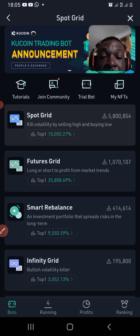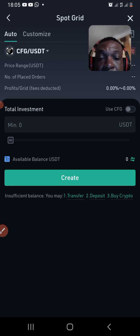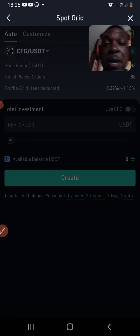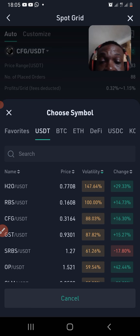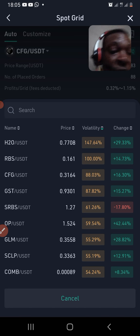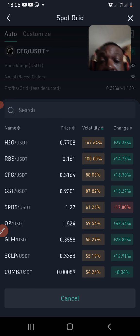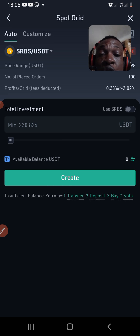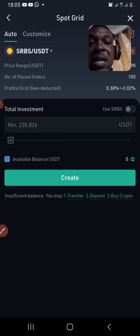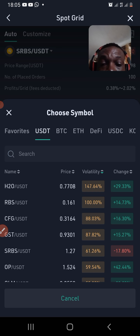Create a spot grid. Create. Right. Go and pick the coin. Let's look at the most volatile one right here. Exactly. It changes. Let's pick SRBS. Right? So let's see how much SRBS will ask us to pay. Wow, 230. Do we want to do that? Let's pick another one. That's a bit high. I don't want to pick one that the price is too high.